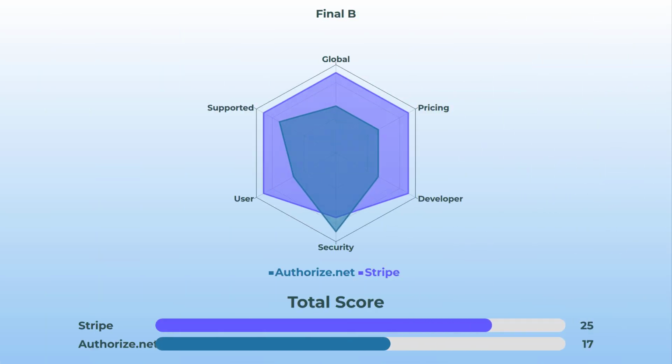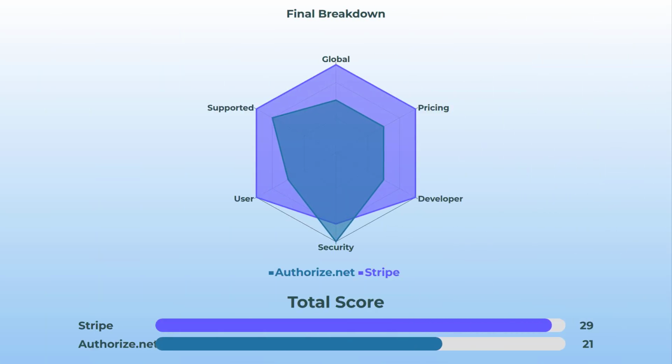So if you mapped this out in a radar chart, Stripe would absolutely crush it in most categories: global reach, pricing, developer stuff, user experience, and payment method options. But Authorize.net stays tough in the security and fraud game. It's not a total knockout, but you can really see where each platform shines.